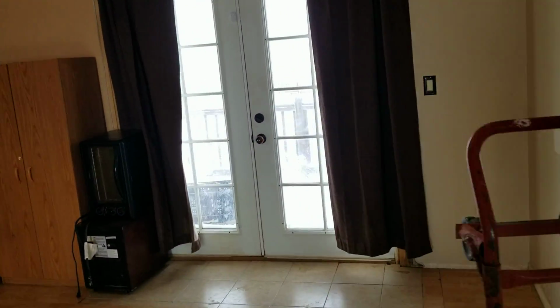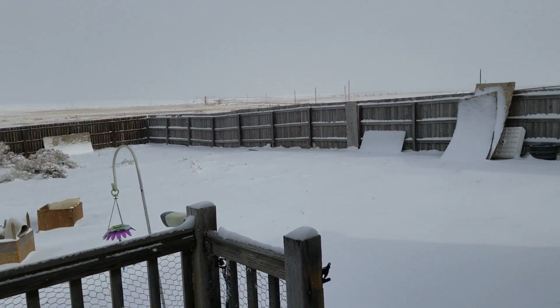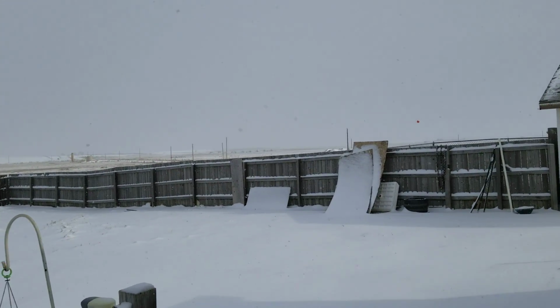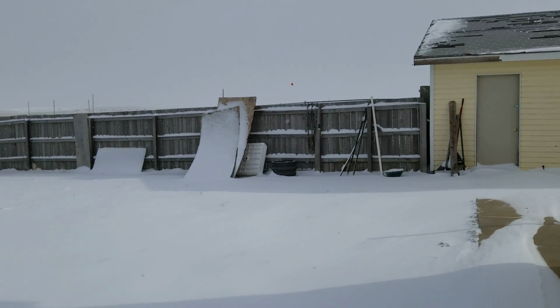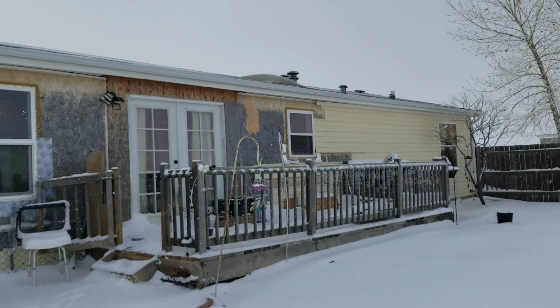So we're in what is technically called Gailton, Colorado, which is east of Greeley, like I said, 10 or 15 miles or so. It's very, very windy out here. And you can see that by looking at the back of the house.